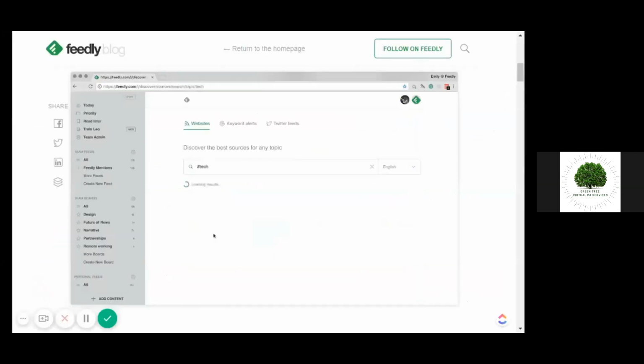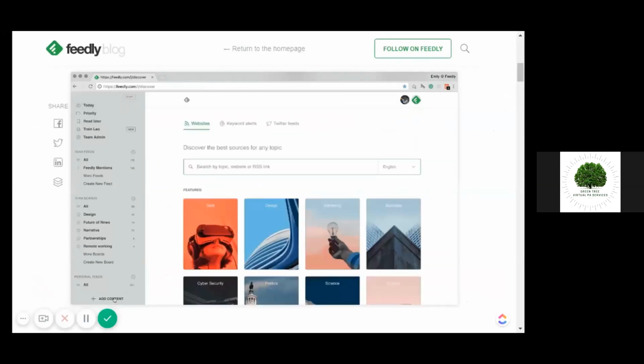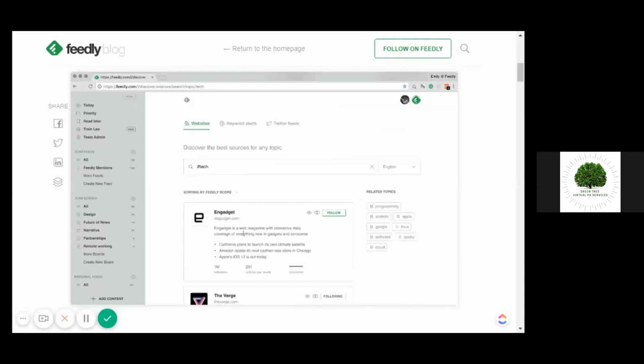Feedly's another content curator. I use this one for signing up to people's blogs and websites, and every time they post something new, it collects it in my Feedly dashboard for when I'm ready to read it. You can tag things and organise them into categories and search for topics and industries and subject matter experts, and you can find new things to follow and read. And like Pocket, you can send links and articles direct to your social media.